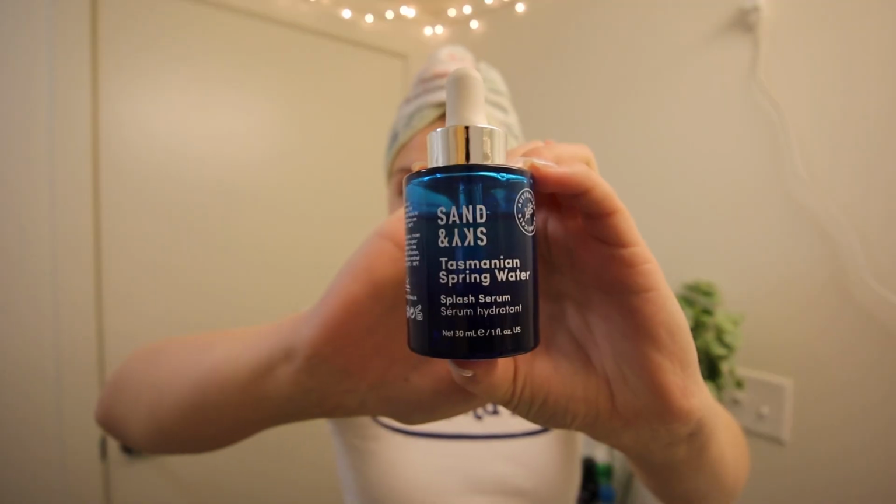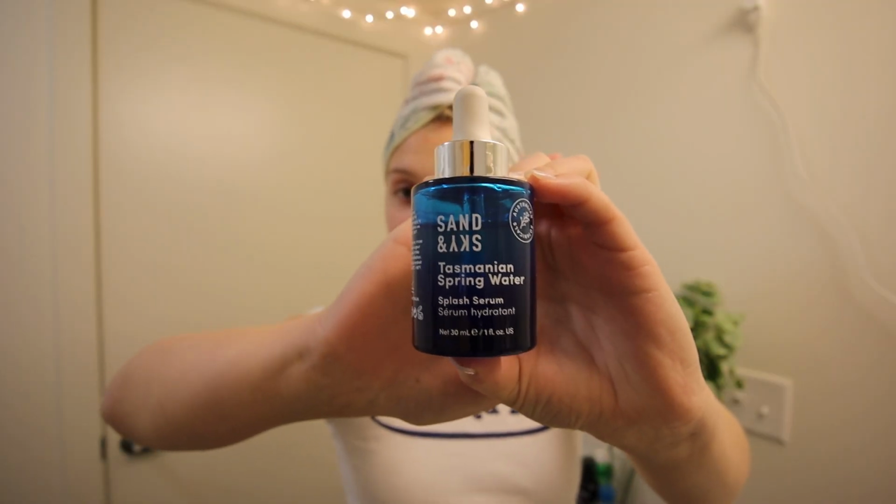Then whenever I get out of the shower, I go in, I use a serum and a moisturizer. For my serum, I use the Sand and Sky Tasmanian Spring Water Splash Serum. I got this as part of a brand deal over the summer and I am obsessed with this stuff. Sand and Sky is an Australian skincare company and they make such high quality products. Like I love this serum. I use the matching moisturizer as well and I love this stuff so much.